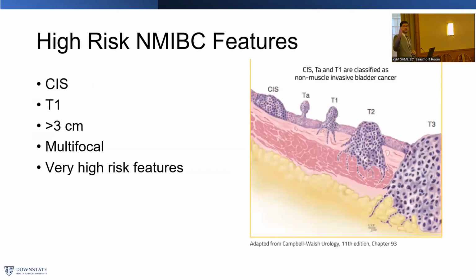High-risk features are listed on the board over here. Very high-risk features include things such as having lymphovascular invasion, prostatic urethral invasion, being BCG unresponsive, or having variant histologies. And the figure shows to remind us that T1 disease is not invading the muscle, but we start getting concerned because it's approaching that boundary.